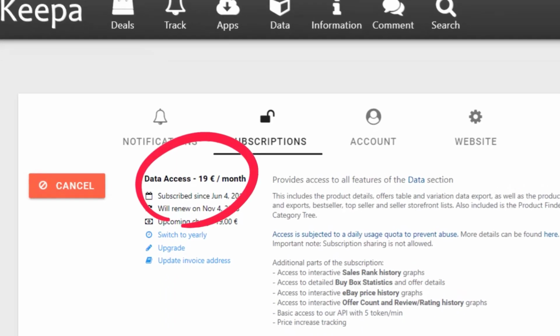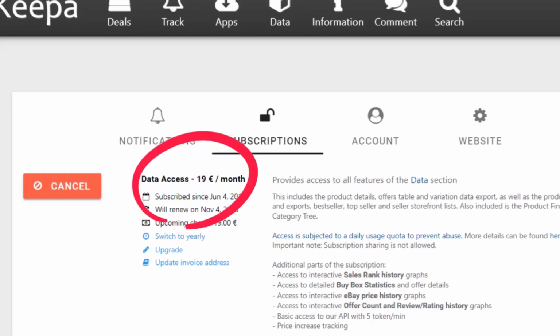Now here's the thing, Keepa is not free. This actually does cost. It has a subscription every month. I think it's somewhere around $18 per month to get the full experience with Keepa. They do have a free version of it, and I think the free version will show you the price. It just won't show you the sales rank and the number of sellers and different things like that, but it will show you the price.